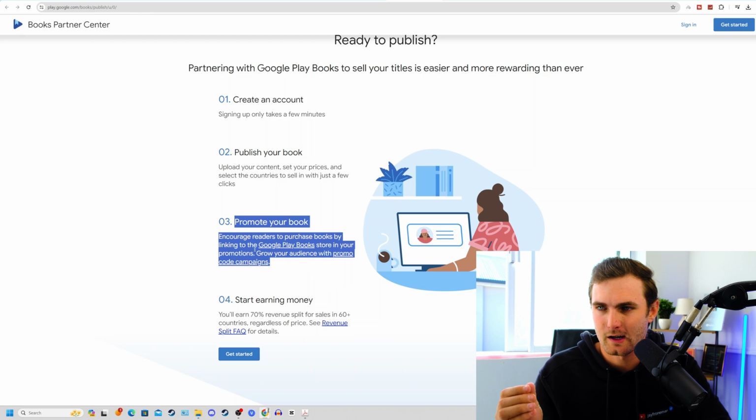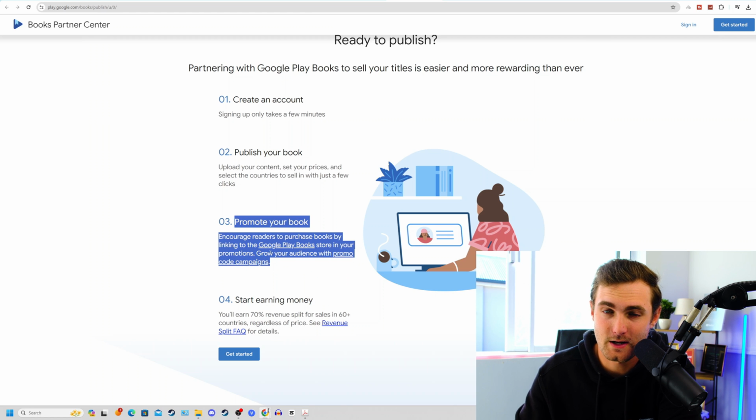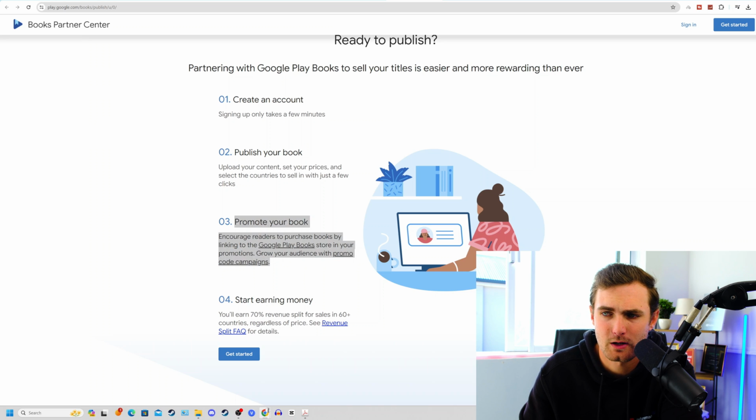Now that you've created your account, it's as simple as uploading your content, your book that you've just created with ChatGPT, set your prices, and select the countries to sell. You can run ads or promotions on your book, which is optional, to get that initial traction and sales rolling in. And how you earn from this is you will earn 70% revenue split for sales in 60 plus countries. So every single sale that you make, you keep 70% of the profit, 30% goes to the Partner Center of Google Books.